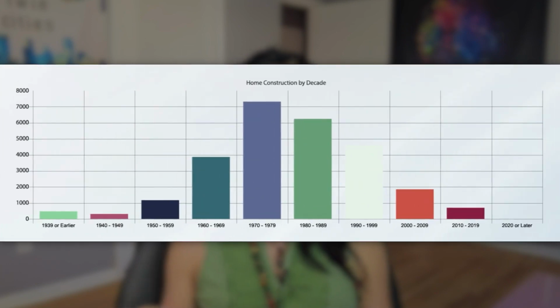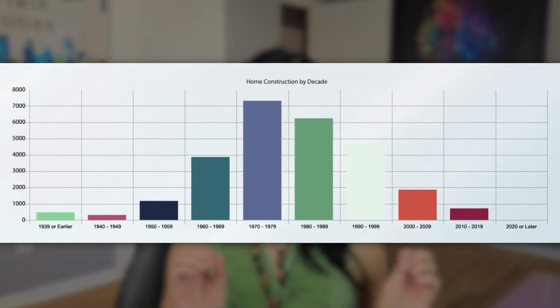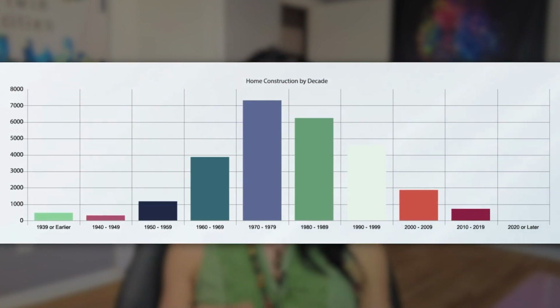A lot of them over $500, and I even saw one for $900 a month. Most of the homes in Edina were built between 1950 and 1980, but there are some homes on the market that are currently under construction, and those are all listed for over $1 million.